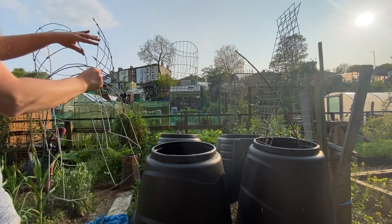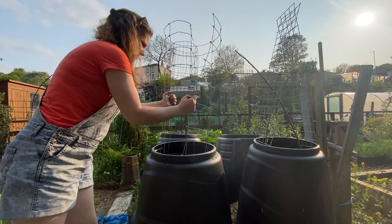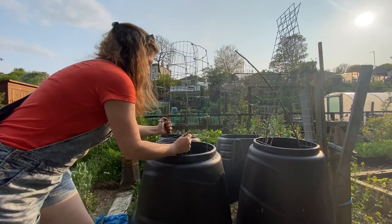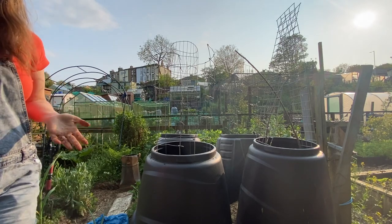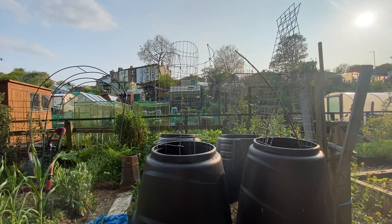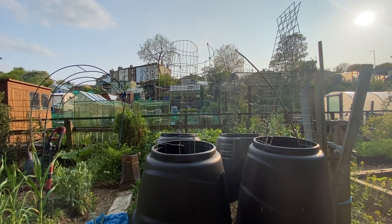And it's caused quite a stir among the other allotmenters. They've all been asking what on earth I'm doing. But yeah, hopefully they'll think, wow, that's fantastic. And then everybody will want to do it next year.